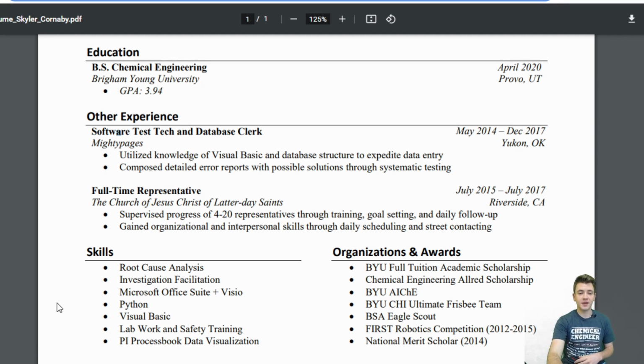My skills section over here has also fleshed out a lot. I have the root cause analysis and investigation facilitation. I also have the full Microsoft Office suite plus Visio, a new software I learned at one of my internships. Python, which is a different programming language than I had listed before. I still have my lab work, and then a new software I learned called PyProcessBook. So I've really started to build out and flesh out these things, build up my toolbox, and you can always add more things to your resume like this, because it could be that having it on there is just a talking point, or it could be that that's the exact software that the company you're going to work for uses, and that's going to be actually really valuable for you.